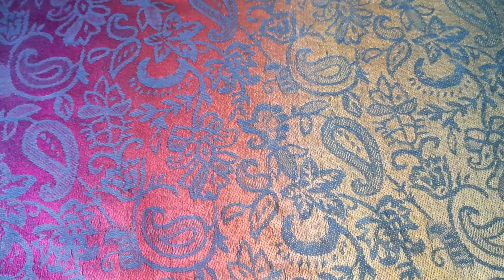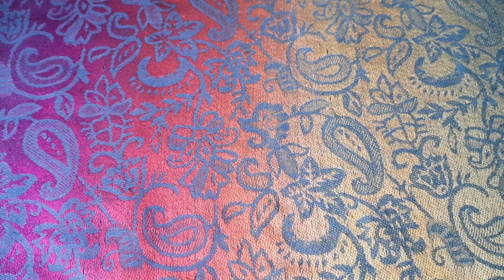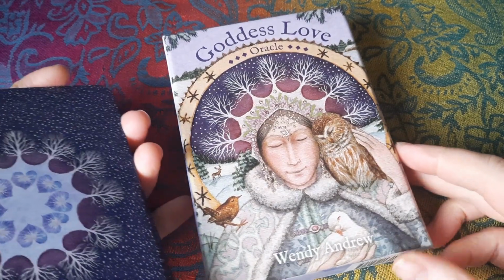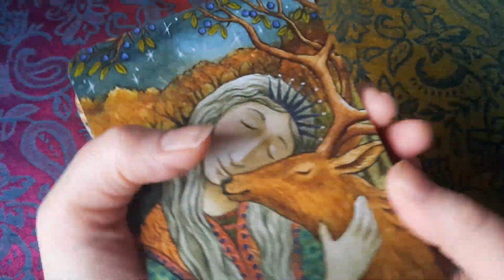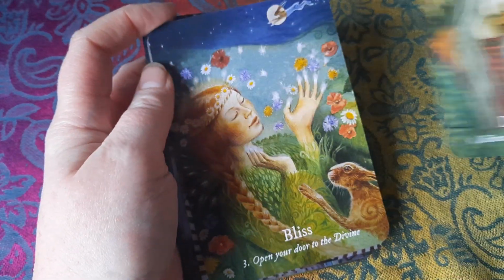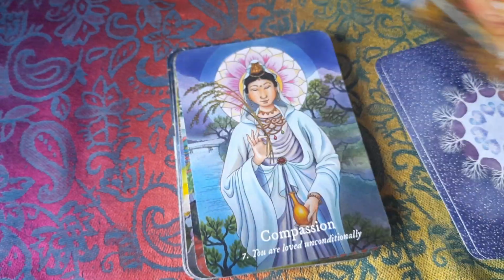all the way through into January. And then another kind of wintry vibed deck that I got back in August and have been using ever since is the Goddess Love Oracle by Wendy Andrew. I got this when I was in Glastonbury. And you can see from the back design it is lovely and wintry, but not tied to Yule specifically. So this is a deck I've been pulling cards from at bedtime. Again, not every day, but quite frequently.